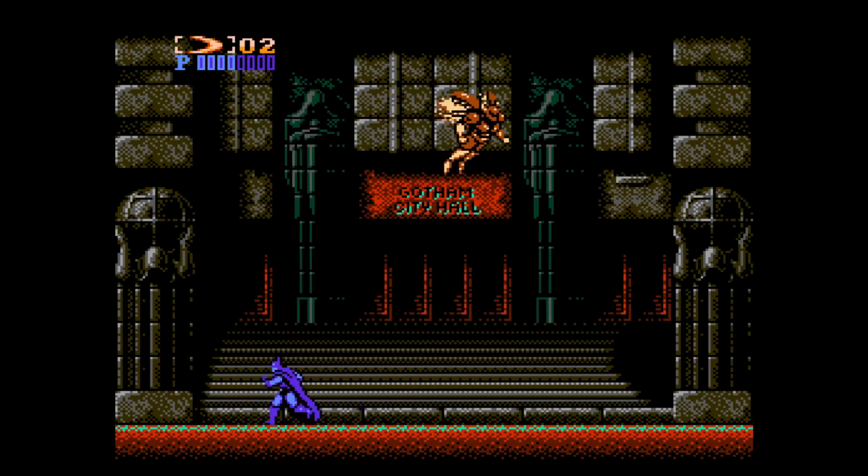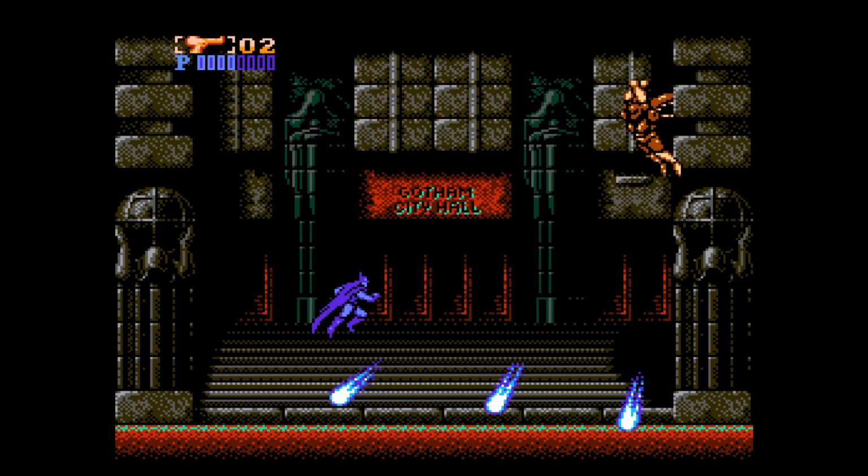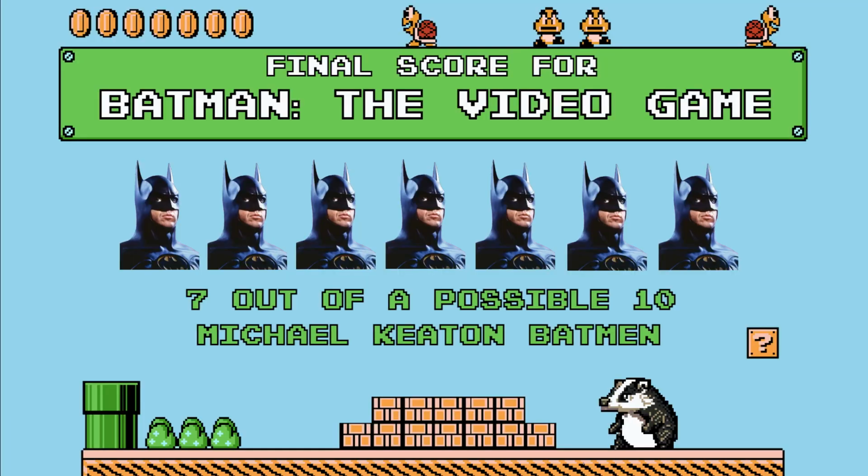Okay, so for Batman the video game, we are going a 7 out of a possible 10 Michael Keaton Batman, because I just waxed rhapsodic about how great Michael Keaton was as a Batman. Definitely one of the most underrated Batmen.